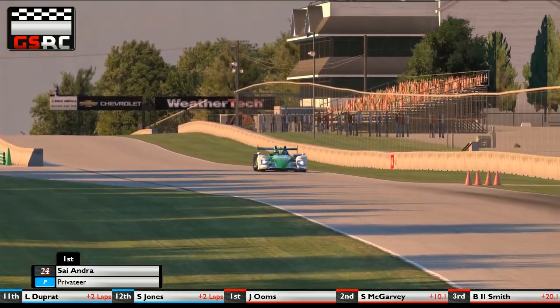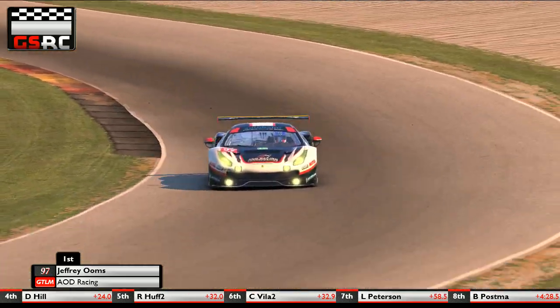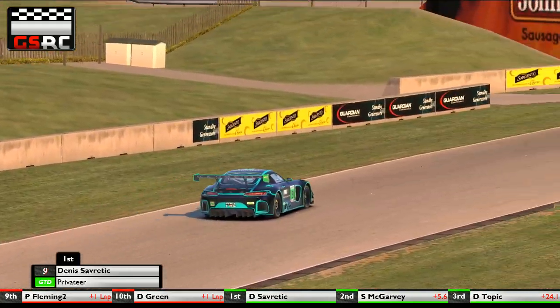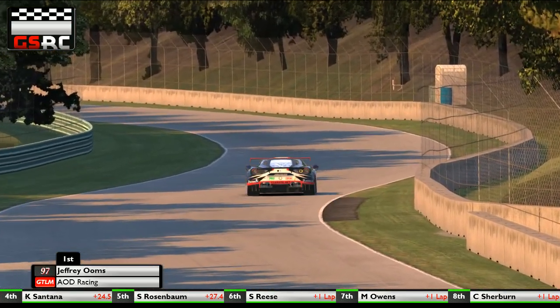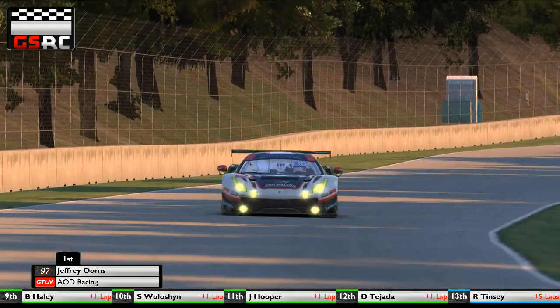Holmes is in the carousel right now. Let's see who's in, where the GTD driver is. Yeah, I believe he's still ways back. Denise just went through turn 5. Or no, excuse me, he's entering the carousel himself. Yeah, Ooms is the next one to take the checkered flag. This has certainly been Ooms' season.